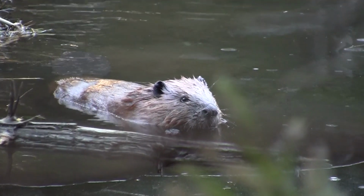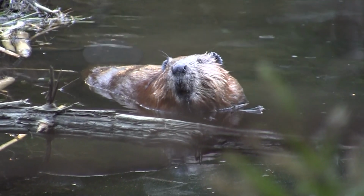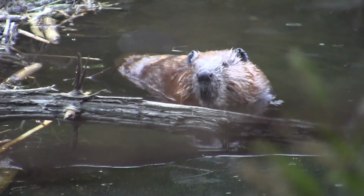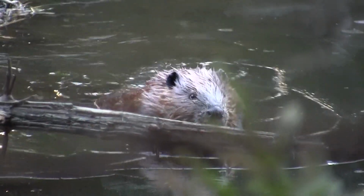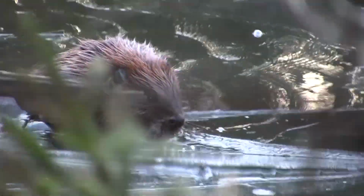It's very important to them to keep the ice off the pond, because once the ice freezes completely over the surface, they can't get out. So for the winter, they're actually living under the ice all winter long. So right now he's just keeping as much of it open as he can.